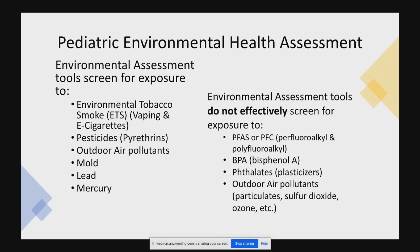In looking at the tools, I really feel they don't effectively screen for exposure to, certainly, PFAS. And Laura gave a good overview of that, as well as bisphenol A. Many of you are already aware of bisphenol A in plastics and are using BPA free containers for your families or for your own uses, and also BPA free water bottles. The phthalates are not effectively screened for, and that's in plasticizers and all the things that we use across settings, particularly hospital settings. And then outdoor air pollutants.